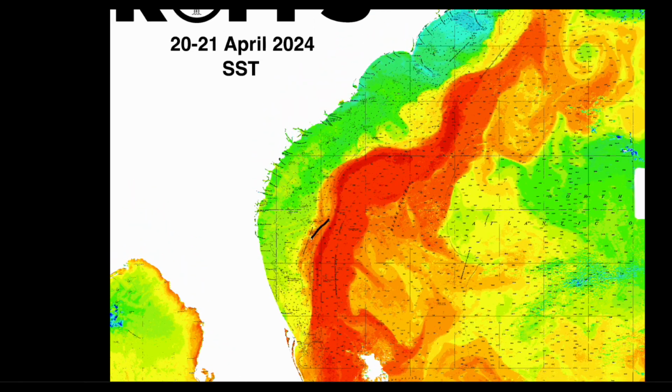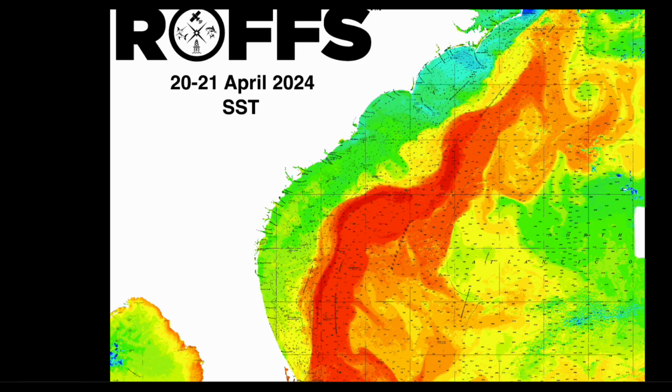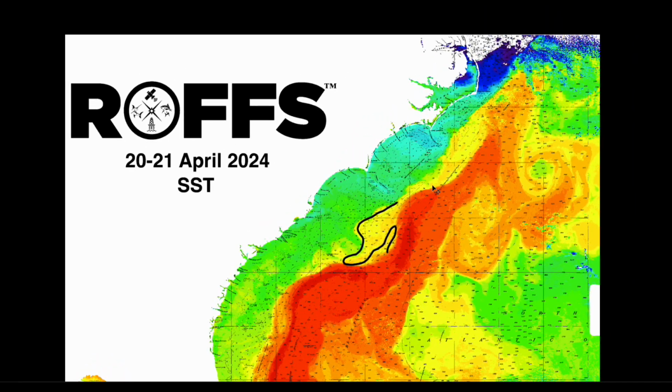We can see a relatively large eddy here off of the St. Augustine, Jacksonville area, as well as another one a little bit further north here off of Savannah. Relatively stable conditions to the north off of Georgetown and Charleston, and then a relatively large circulation here off of the Cape Fear to Georgetown area. Another relatively large eddy here off of the Cape Lookout to Cape Hatteras area.